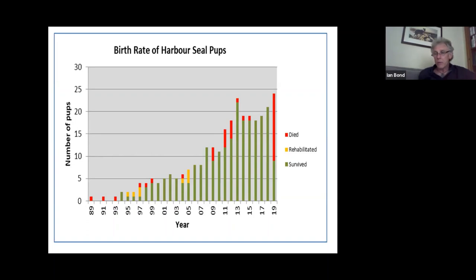Unfortunately, in 2019, a lot of the seal pups were struck down by some kind of illness, and the same happened in 2020, and most of the seal pups that were born were found dead in both those two years. Teesside University are working with the British Divers Marine Life Rescue to try and get to the bottom of that, and hopefully they'll have a better idea by the time we get to this year's pupping season, so that they can treat any pups that are found more effectively.